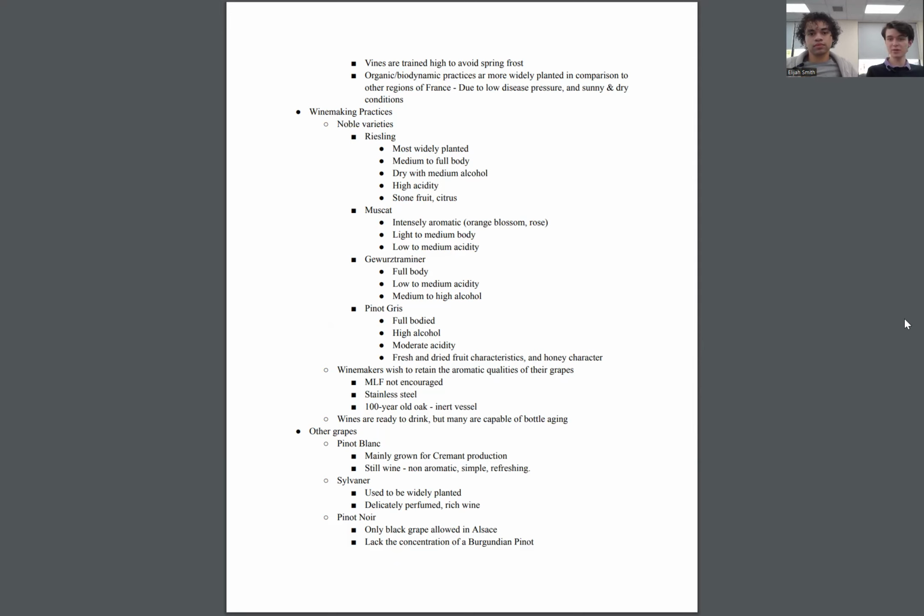Finally, our Pinot Gris, or Pinot Grigio if you're in Italy, but we're speaking French, so we say Pinot Gris. Pinot Gris is going to be full-bodied with high alcohol, with moderate acidity, and notes of fresh and dried fruit and like a honey characteristic.